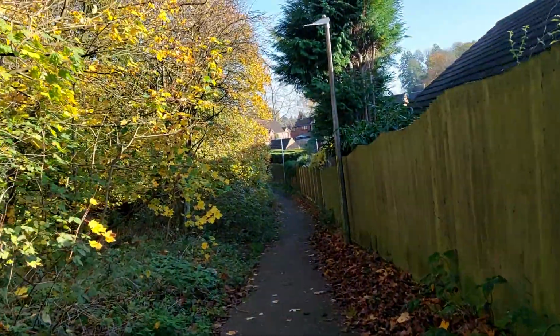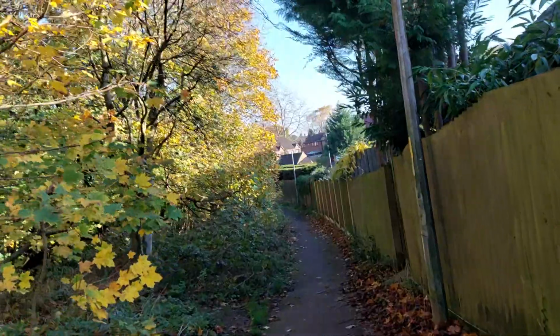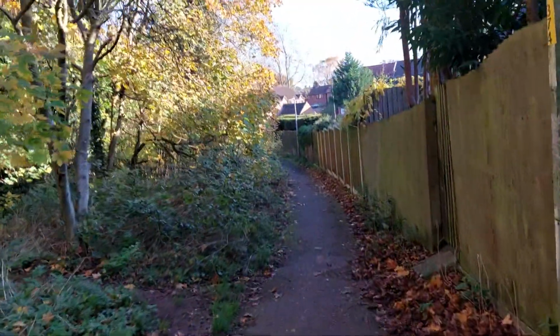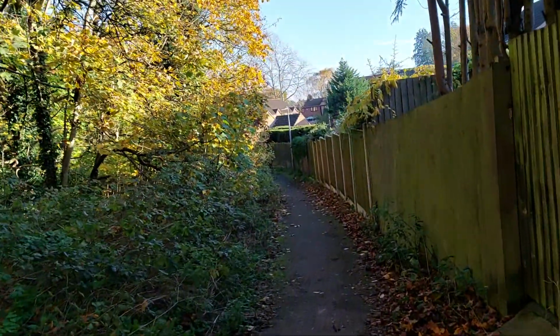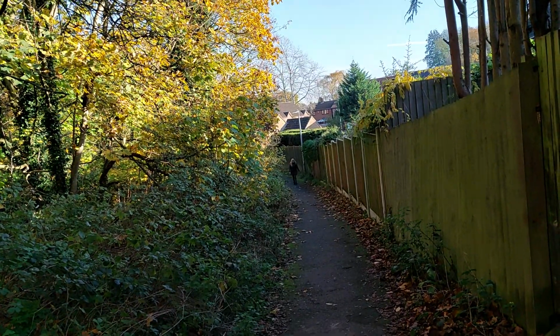Okay, further into Stirchley we're going. Let's find out what's further along this path.